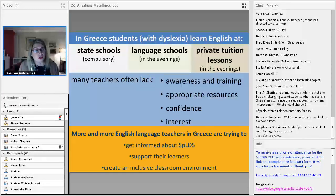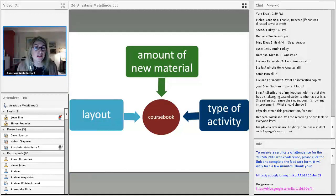The good news is that in Greece, more and more English language teachers are trying to get informed about the SPLDs. They attend seminars and conferences, online courses. They're doing their best to support the learners by creating an inclusive classroom environment. So the number is growing rapidly year by year, which is very positive.